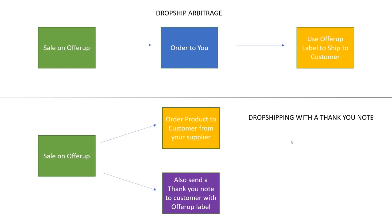Or if you don't feel like it, you can just print out thank you notes that say, hey, one's on the way to you. I had to order it from my Amazon listing because I ran out of inventory in my warehouse. So they don't think that you're just doing that every single time. It's just like a one-off circumstance, right? So that's dropship arbitrage on OfferUp, or dropshipping with a thank you note.